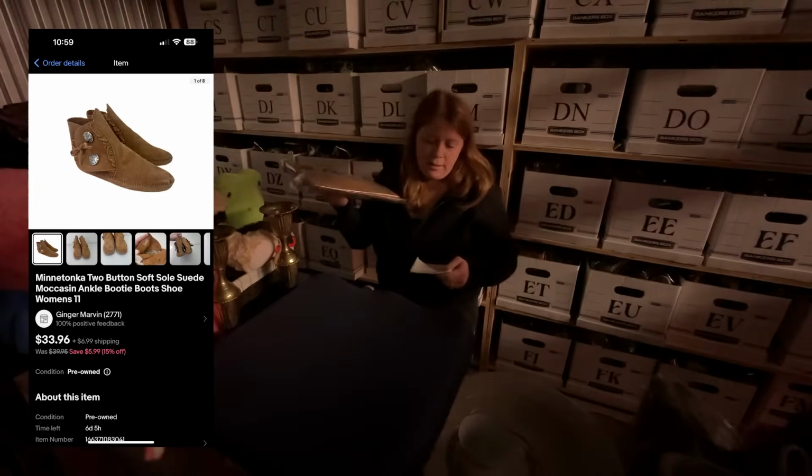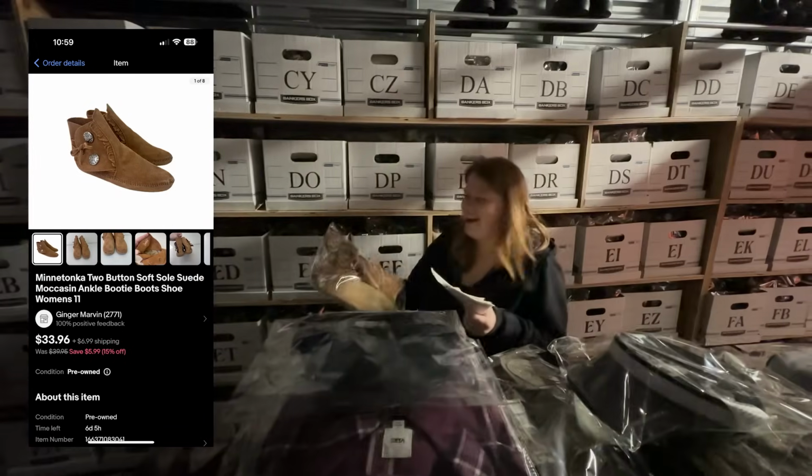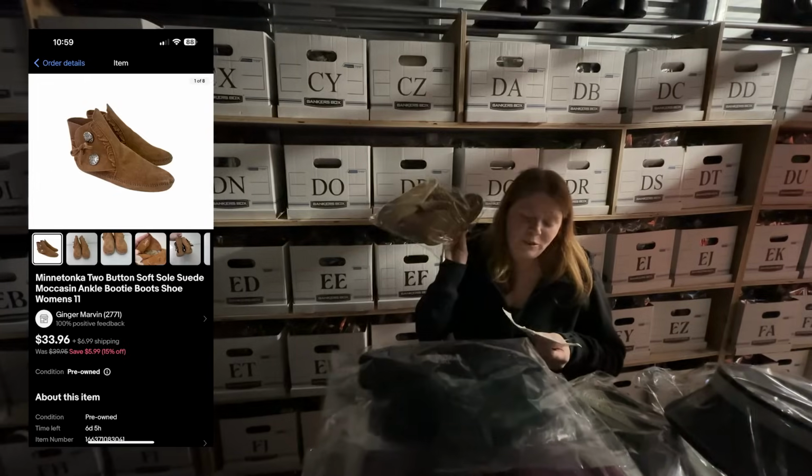Mini Tonka from the bins. Oh, there it goes. There goes the light. More. Sorry, guys, I'll talk fast. So, yeah, these Mini Tonka from the bins sold for $28 plus ship.